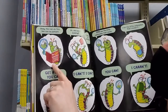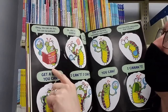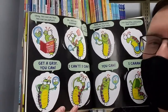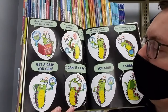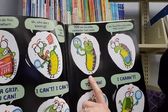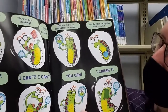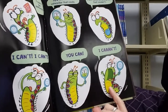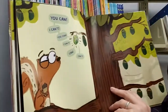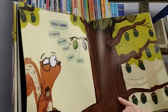"Okay, you can do this. You can be patient. He's reading a book about it. You can transform your life. Oh, who am I kidding? I can't be patient. Look in the mirror. Get a grip. You can." "I can't." "You are the little caterpillar that could." "I'm the little caterpillar that couldn't." "You can." "I can't. This is hard." "You can." "I can't."